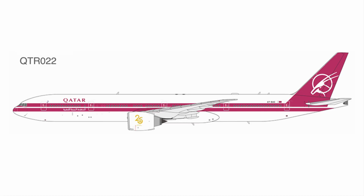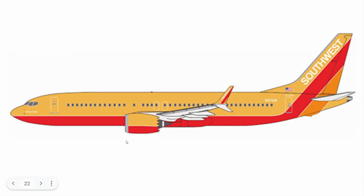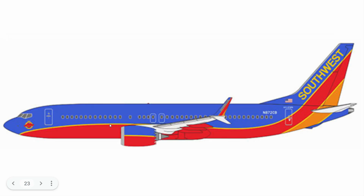NG also has announced three of them from the set. So they announced a Qatar 777-300 in the retro livery. By the way, the standard version will be coming out with this release as well, because that model's been delayed for a few months, so it's great to see that model finally coming out. They have also announced a Southwest 737 MAX 8 in the Desert Gold livery and one in the Canyon Blue livery. If you're interested in those, I recommend getting them. Not going to get the Southwest models though, because I already have those in the collection from NG. I don't really need another two without antennas, so not going to get those.